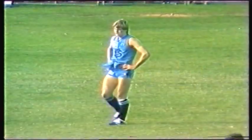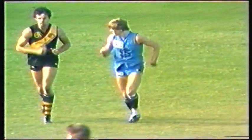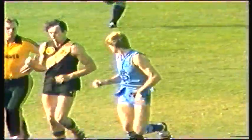And it's no good. Peter Motley not pleased with himself, neither should he be. 1 point only. Sturt 4 goals 5, behind Glenelg on 6 goals 8. Peter Motley not looking confident with his kick. That's the 3rd point he's kicked for the match.